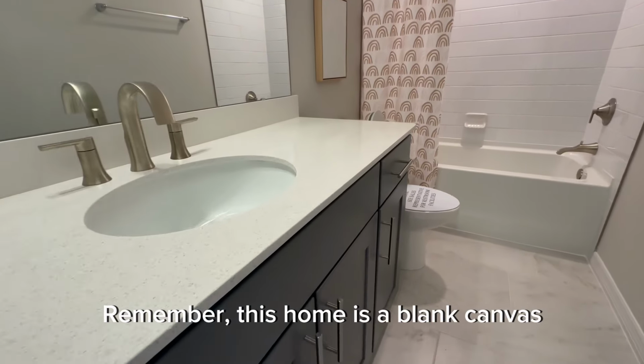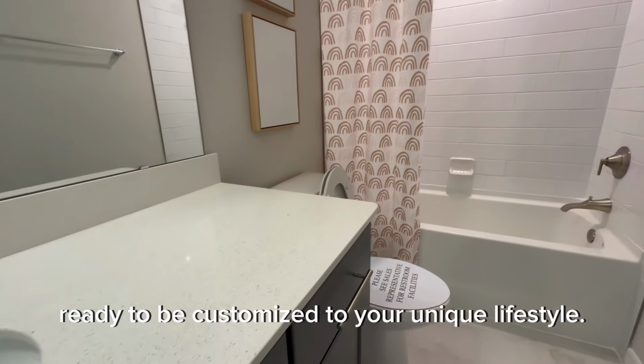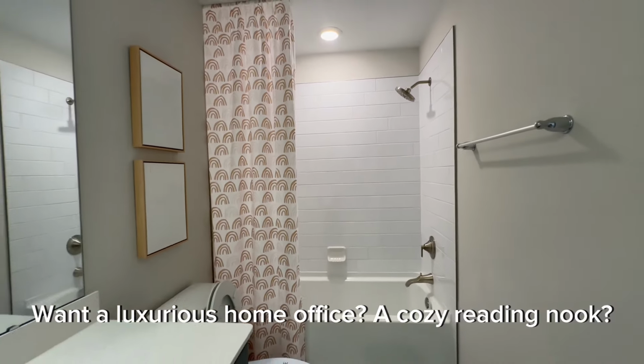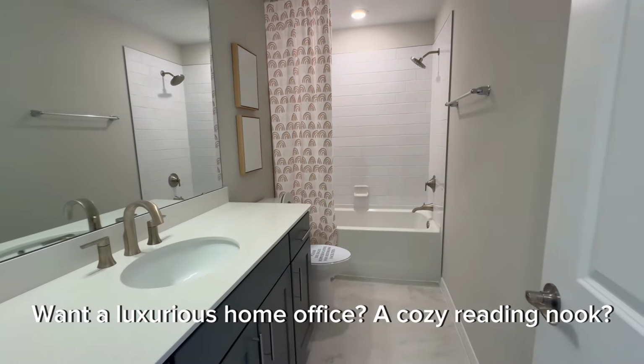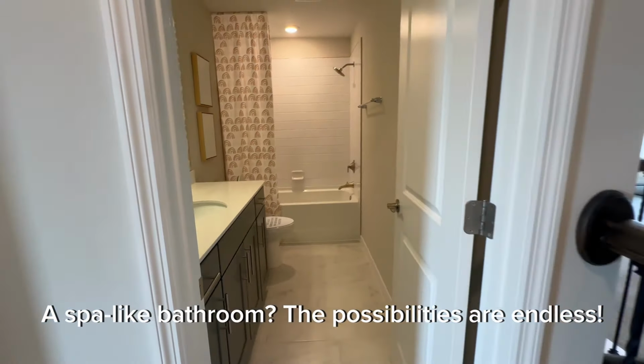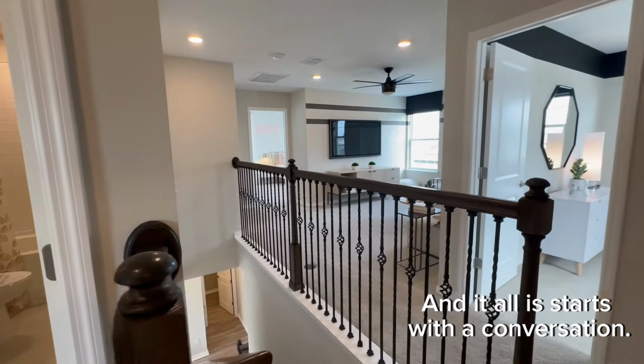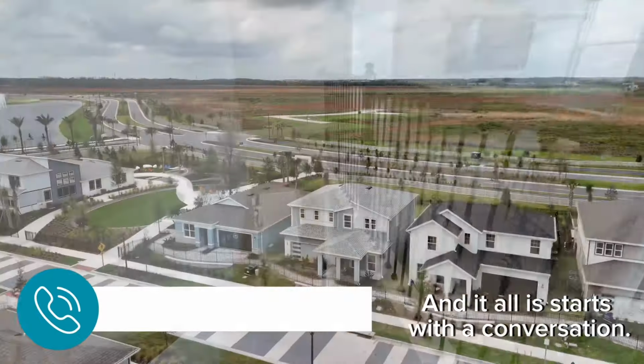Remember, this home is a blank canvas ready to be customized to your unique lifestyle. Want a luxurious home office, a cozy reading nook, a spa-like bathroom? The possibilities are endless. And it all starts with a conversation.